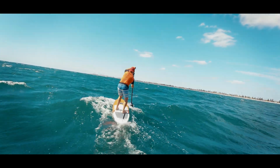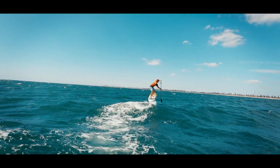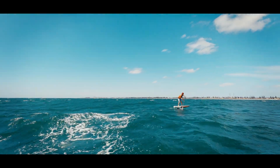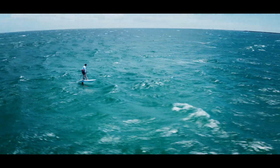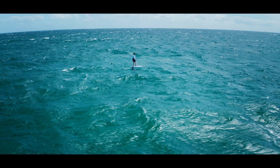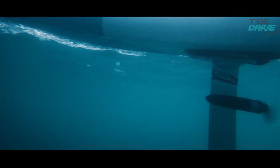I pause when I say that because there are so many elements to foiling. This whole sport is about gaining the forward momentum to get yourself and the board up and out of the water so that the foil becomes engaged. The foil is actually riding under the water, not on top of the water, and can gain more of the ocean's power. You go a lot faster, basically. Insert Foil Drive.